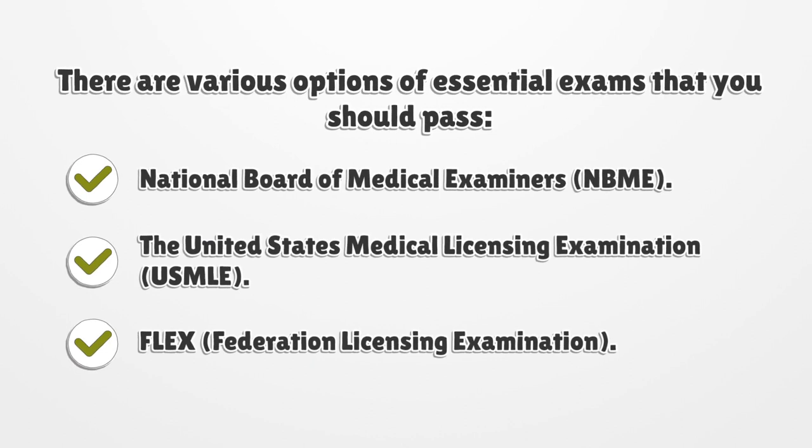There are various options of essential exams that you should pass. National Board of Medical Examiners, NBME. The United States Medical Licensing Examination, USMLE. FLEX, Federation Licensing Examination.